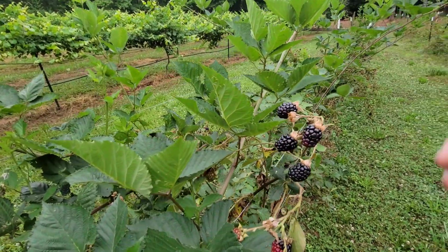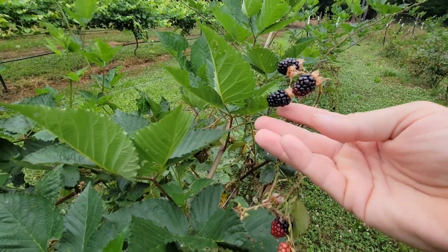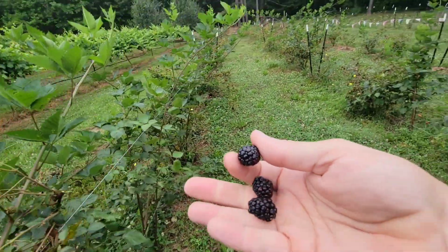They put on tons of fruit. Look at this. I just came out here and picked last night. This one's still got a little red to it, but I just came out here and picked last night. And I love these things.